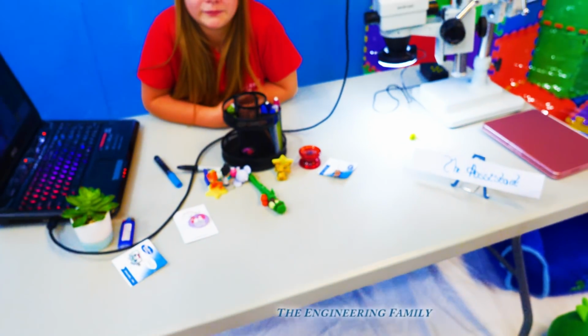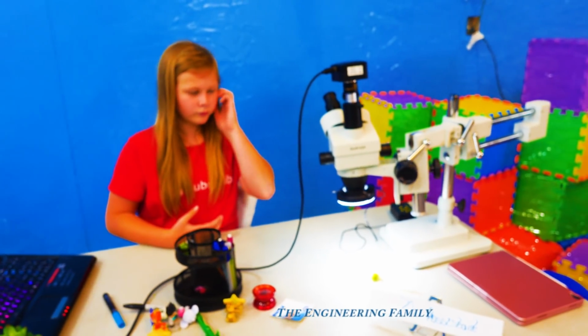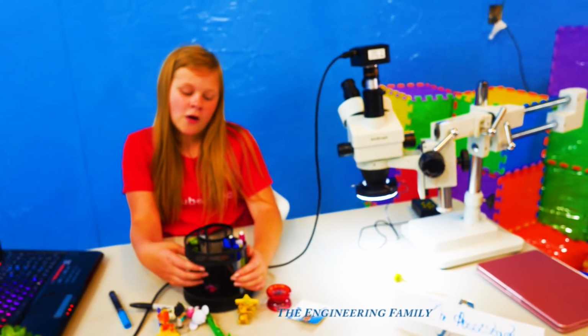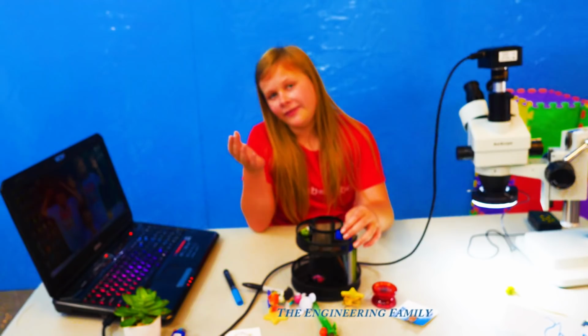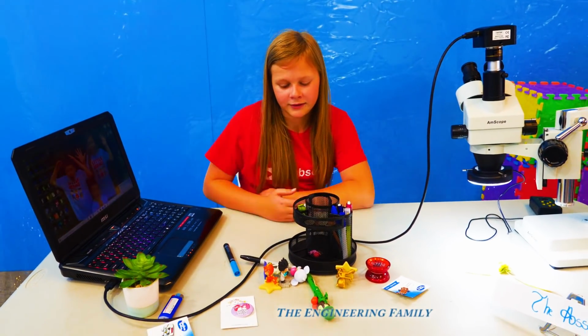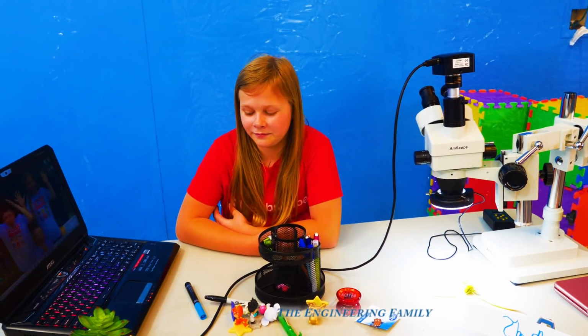Right. So she's got her microscope set up. She's got her board, because your mom was a math teacher, right? Right, so she can help me with math stuff. That's right. So her mom helps her with the math stuff, and then I can help her with the science stuff, with the microscope, and all kinds of cool things, right?